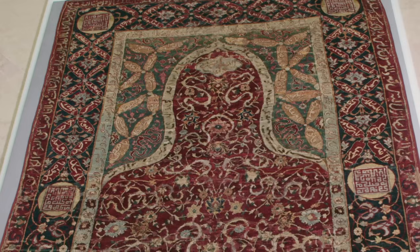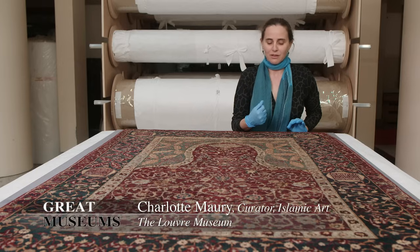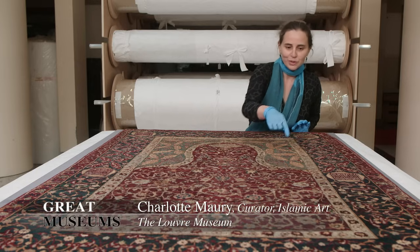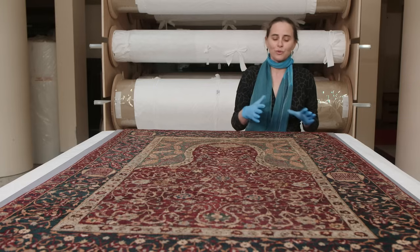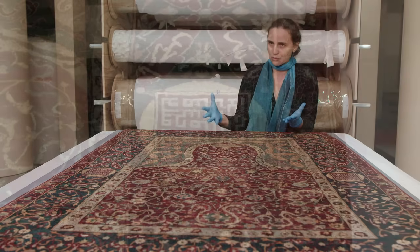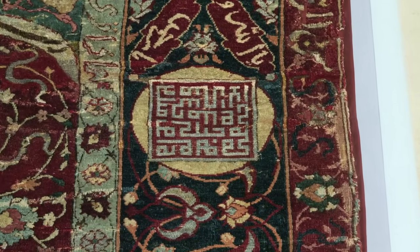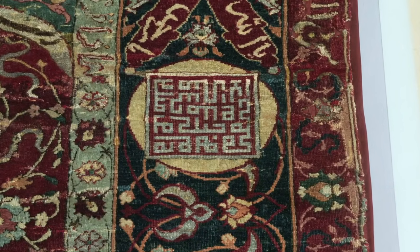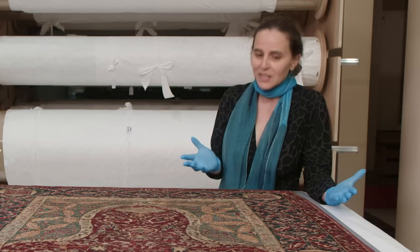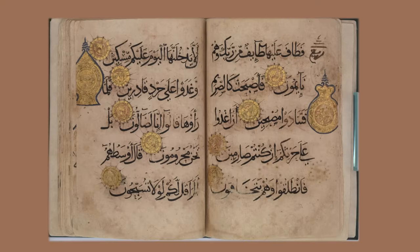In Islam, there is a way to evoke God through a number of names and adjectives, and they are all mentioned here. You also have many inscriptions, and that makes this rug of a high quality. It is very, very difficult to weave the inscriptions because you must be very precise, and as you know, writing is very important in Islamic art.